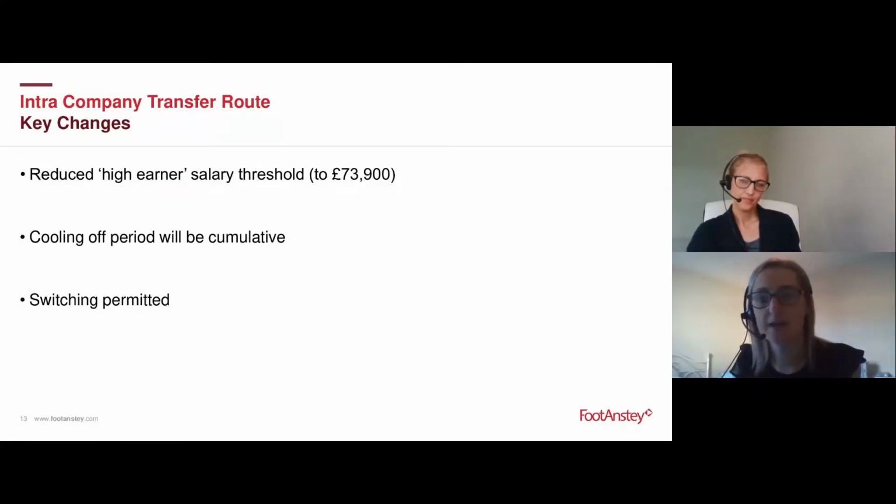But the main changes are going to be that there's going to be this higher earnings threshold reduction. So a high earner will no longer be someone who's earning over 120,000. It will be somebody who's earning over 73,900 a year. And migrants will no longer be barred from re-entering the UK for 12 months after departing. Instead, they will be allowed more flexibility to hold the ICT visa for up to 5 years in any 6-year rolling period, or up to 9 years in any 10-year rolling period for high earners. ICT migrants will also be able to switch into the skilled worker route from within the UK if they want to settle.